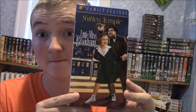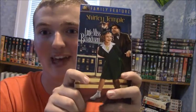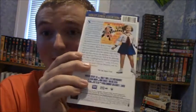I finally got another Shirley Temple 2001 reprint tape. Yep, I finally got the 2001 reprint of Little Miss Broadway. I know both the Video Lover and Troy Devaney have this one as well. And now I finally have it in my collection. This one was originally volume 12. And yes, after I finish filming this update, I will do a comparison on three different versions of Little Miss Broadway.